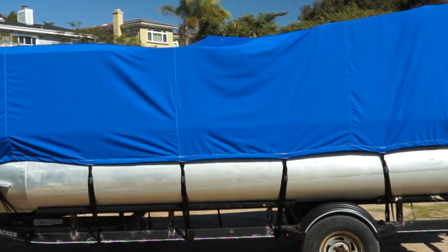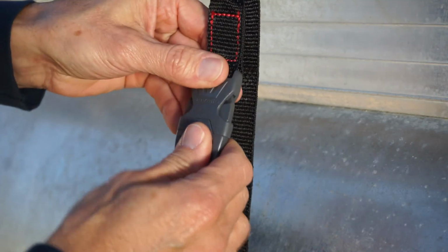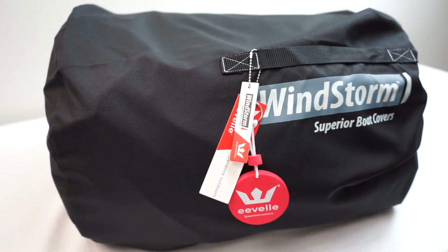Windstorm Elite boat covers include a free XT strap kit with 12 10-foot heavy-duty cover straps. Sewn-in strap loops at 2-foot intervals provide a variety of options for strapping down the cover. Windstorm Elite Series covers also include a convenient stuff sack for easy storage.